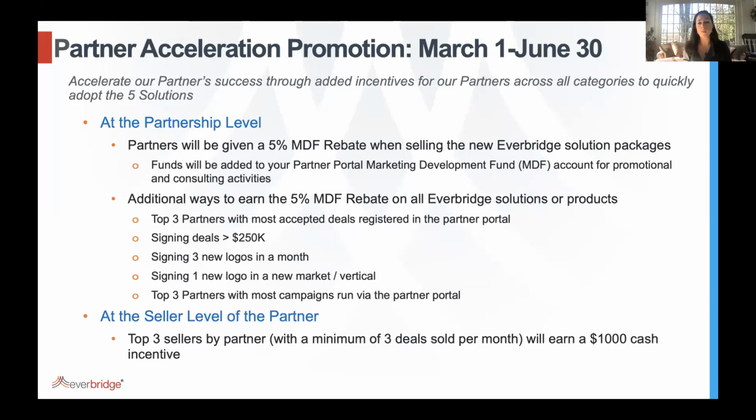But there are a number of other ways that we want to motivate behavior as well. The top 3 partners with the most accepted deals that are registered in the partner portal will also earn this 5% MDF rebate. Large deals above $250,000, 3 new logos in a month, 1 new logo in a new market or a new vertical. And then we added the top 3 partners with the most campaigns run via the portal. So that campaign functionality we're excited about. We think it's powerful, and we just want to incent our partners to use it.